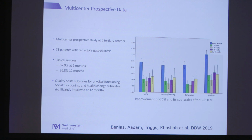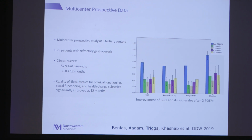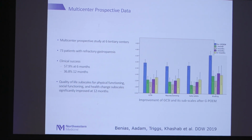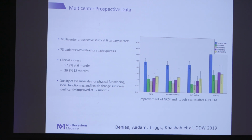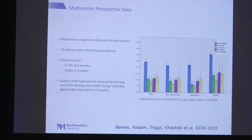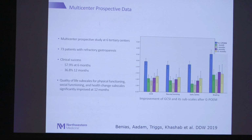This is multi-center prospective data that is going to be presented at DDW in May. This is a multi-center prospective study at 6 tertiary centers. This included 73 patients with refractory gastroparesis. The clinical success at 6 months was 58%, but you can see it considerably drops off at 12 months to only 37%. There was quality of life improvement in the subscales, and when you look at the overall improvement in the GCSI, 3 months is kind of the sweet spot. At 6 months you start to creep up a little bit, and then at 12 months you have that drop off.